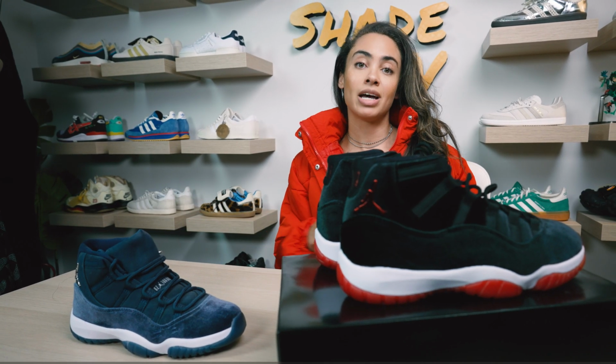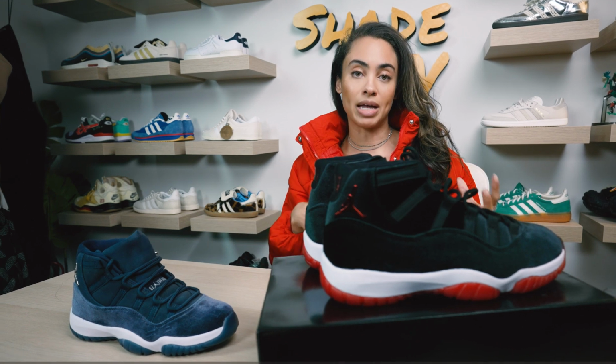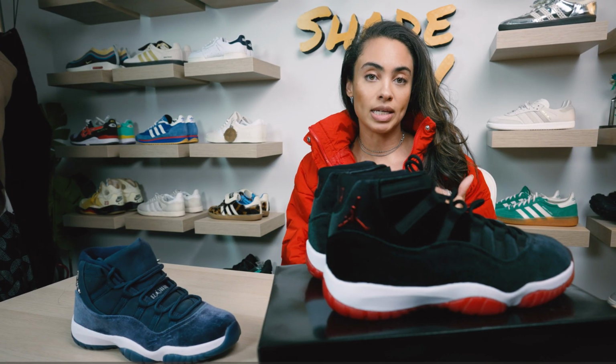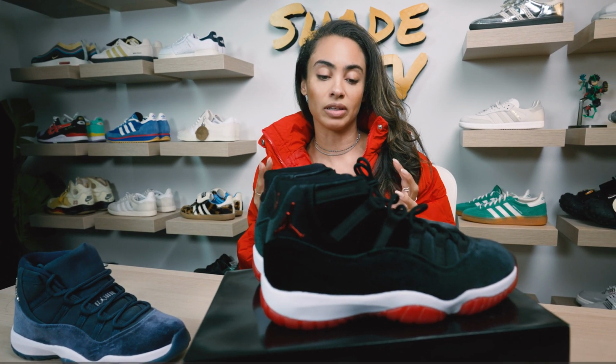I think that satin has had a lot of difficulty this year as far as materials go on any of the Jordan releases. I feel like a lot of men in particular are just not as drawn to the satin. And I do think satin does tend to have some issues with creasing. And I feel like unless you have a nice steamer where you're constantly steaming those creases out, it can reflect differently.